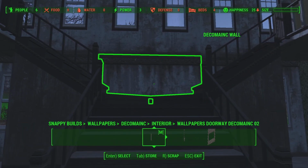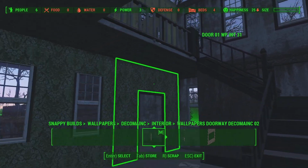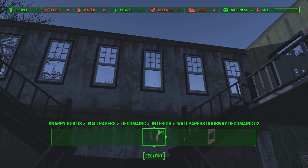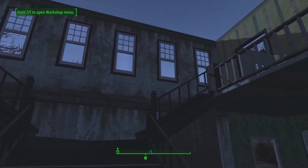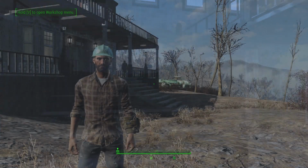And then just got to figure out these walls here and what we want to do, running them up the stairs. But it is getting pretty late, so we're going to call it a night, and we'll pick up the rest of this work in the morning.